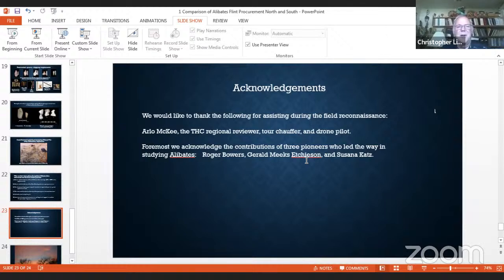But we also want to acknowledge the contributions of 3 people that really have worked in studying Alibates early on. Roger Bauer's petrographic studies is still the very best. It was done in the 70s. And it's a geological study more than anything else, but it's an amazing document. Gerald Meeks Etchison just passed away last year, but Meeks worked tirelessly in the Texas Panhandle and had opportunities to record a number of the sites.